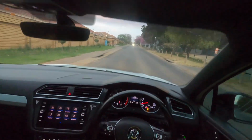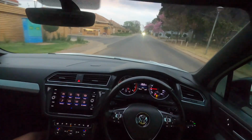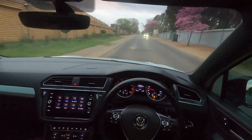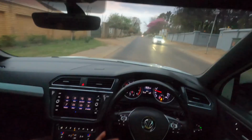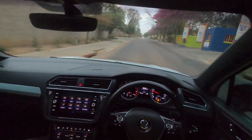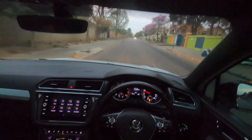Given how expensive cars are lately, it makes more sense to buy second hand, but just be sure of the car that you're buying. In your instance, you were blessed that the previous owner looked after the car, and it's essentially going to make your ownership journey a breeze as well. Absolutely.